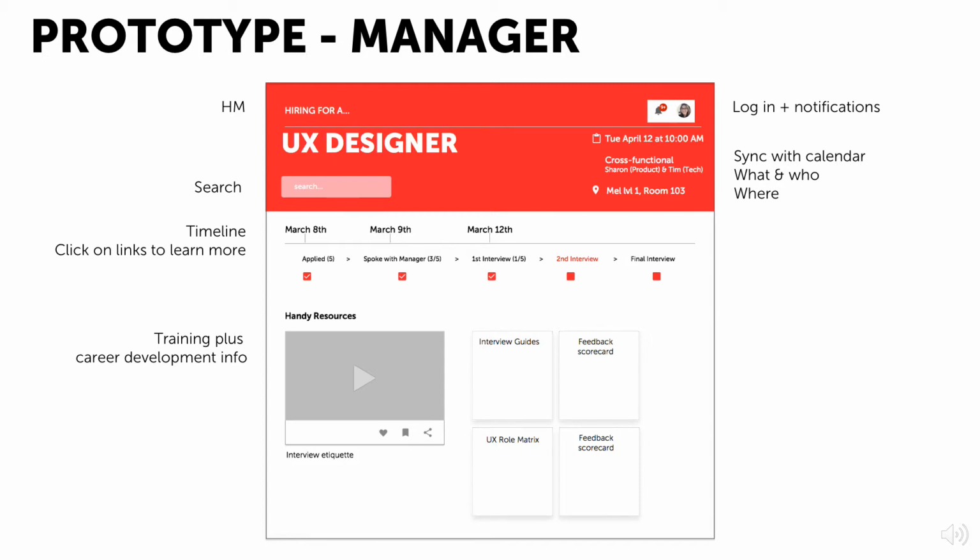So at the top there, you can see that they're hiring for a UX designer, which you could click through and get the job description. On the right-hand side, you can see that I've logged in as a hiring manager. So I have all of the hiring manager relevant topics and I've got my notifications. The next interview that I have has synced with my calendar. I can see what type of interview it is. I can see who's attending it and which room it's in.